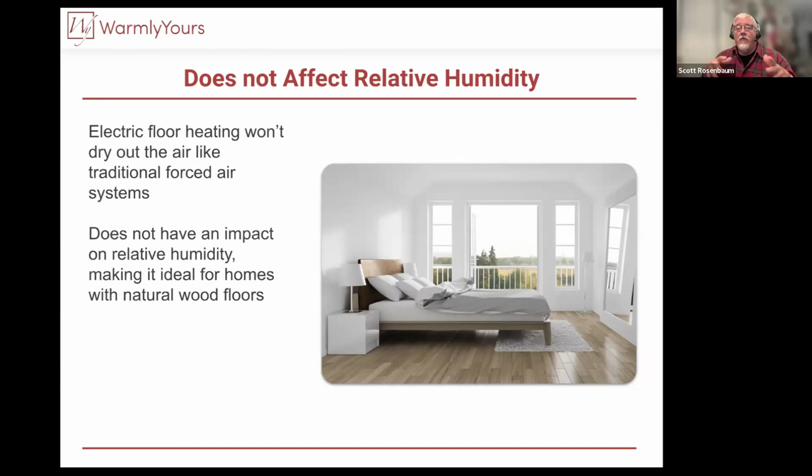And the heat under it coming from the floor heat is negligible. It's not going to impact it. It's the relative humidity in the room that makes that product expand and contract.